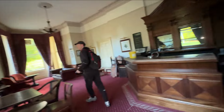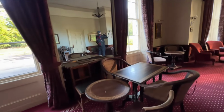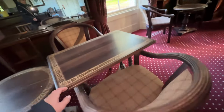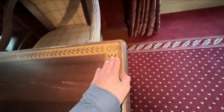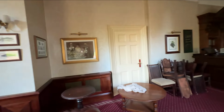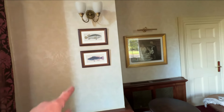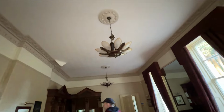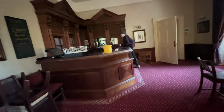Oh, wow. Look at this. This is cool. Look at that grand mirror. Pub tables. And these are nice tables as well. Look at the design on these tables. Is it well old? Oh, it's lovely. How cool is this? I love the pictures there. You've got pictures of the salmon and the trout. A nice leaf ceiling light. Oh, look at that. Any drink there?